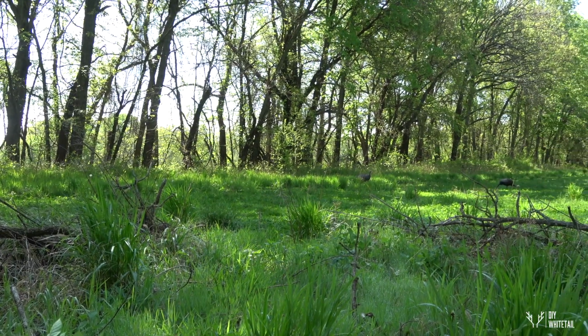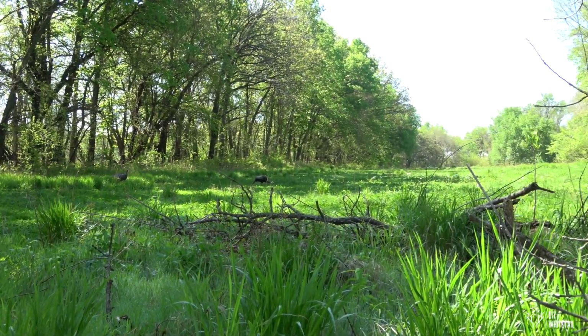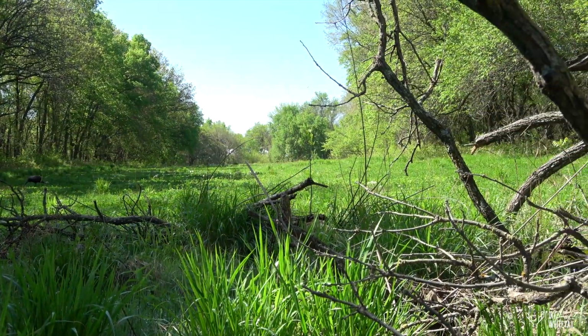Well, it has been a very slow morning. We heard 5 or 6 birds gobbling off the roost. As soon as they hit the ground, silence. So we found this green clover field. There's actually 2 smaller green clover fields that look like turkeys should be here. It's about 10 o'clock. We're just gonna sit it out for a little while and see if we can catch some birds filtering through.